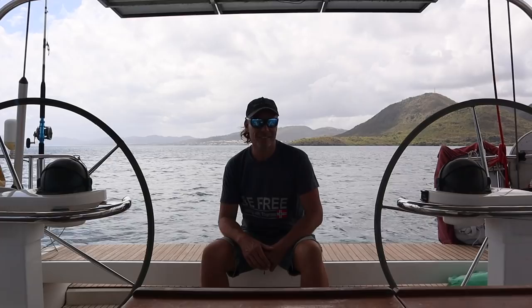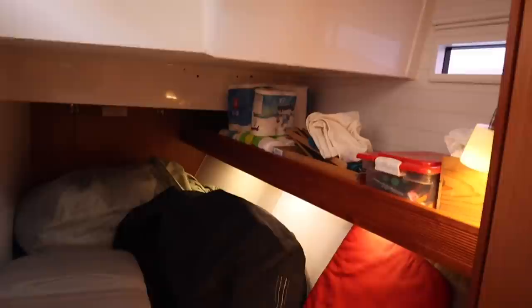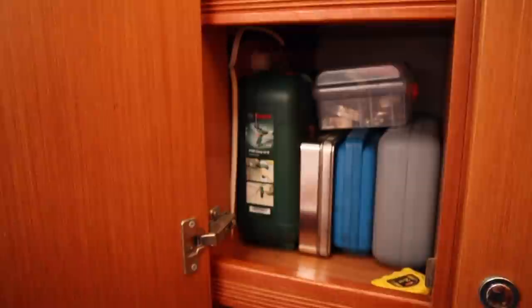Sometimes I was thinking, wow, I should have a bigger boat, because all my sails are kind of stored here and there. But then again, if you have a bigger boat, you need even bigger sails, and then you have bigger problems again. So I think this is kind of an eternal dance.